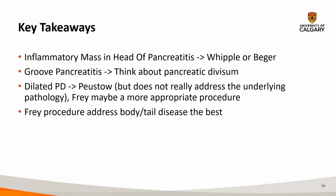So key takeaways: if there's a mass in the head of the pancreas after pancreatitis, think about doing a Whipple procedure or a Beger. If there is groove pancreatitis, think about pancreatic divisum for those patients. If there is a dilated PD, Puestow may be an option, but if there is some fibrosis in the head of the pancreas, then Frey may be more appropriate. And sometimes Frey can also address some strictures in the body and the tail, because you're opening the pancreatic duct all the way.